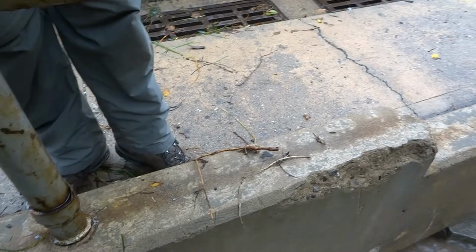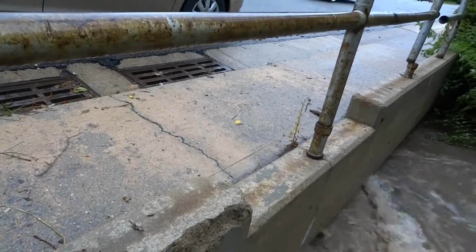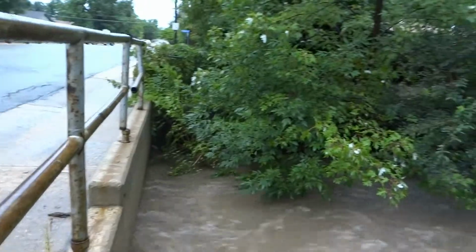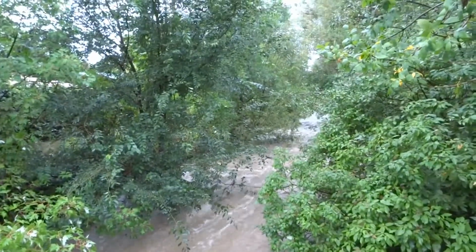So once again, I'm really glad that we are ending our rain today. That's sobering, actually. That's very sobering.